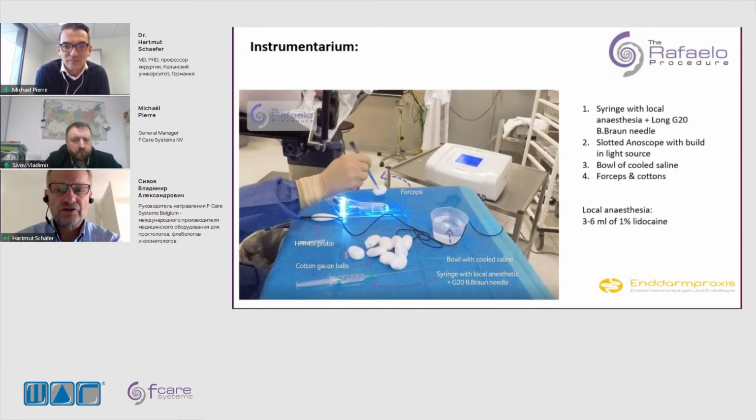Thank you, Michael, for the introduction. Now we will talk about the instruments which are used during the whole procedure. You see on the operation table that we have a syringe with local anesthesia on it, and an endoscope which includes a light source, and then a bowl for cold saline and forceps and cotton.